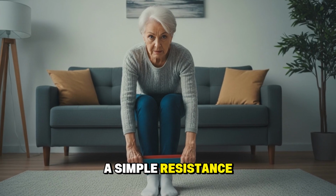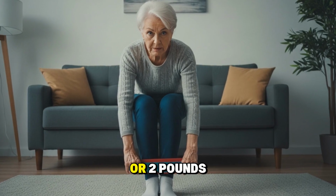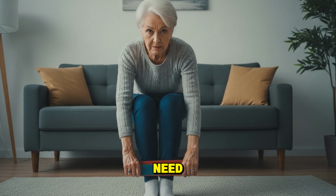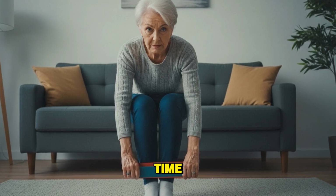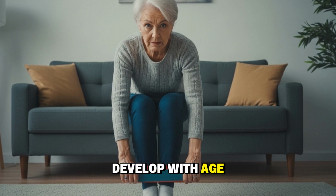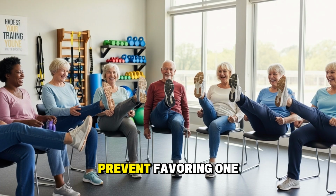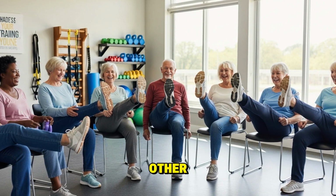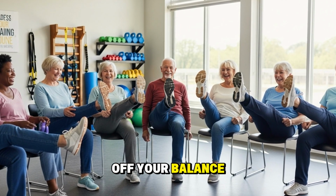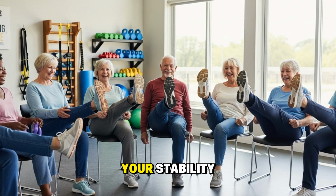A simple resistance band looped around your ankles or light ankle weights, just 1 or 2 pounds, is all you need. By working one leg at a time, you also correct imbalances that naturally develop with age. This is called unilateral training, and it helps prevent favoring one side over the other, which can throw off your balance. Beyond building strength, this exercise improves your stability.